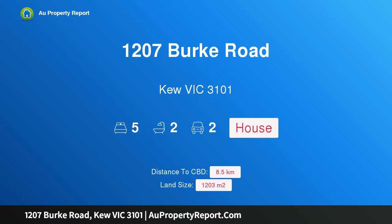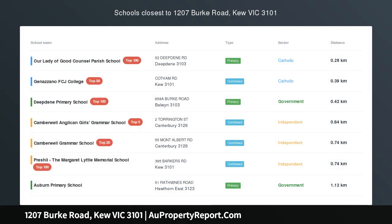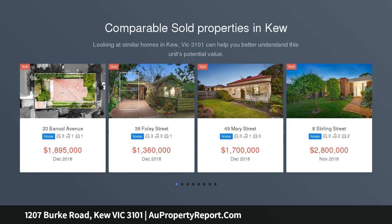Hi, I am glad to introduce property 1207 Burke Road, Kew, Victoria 3101. The beauty of character, the lure of space and the full range of options. An elegant attic-style residence that has provided family sanctuary for many years.